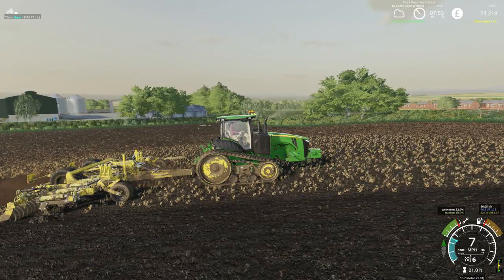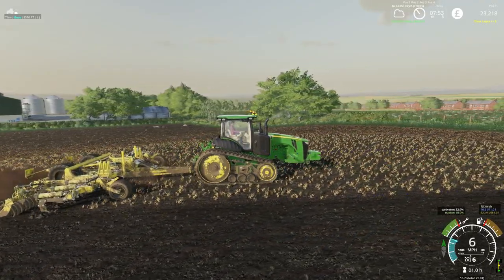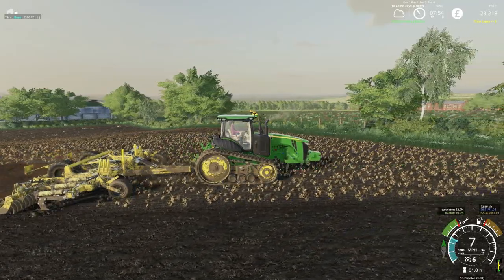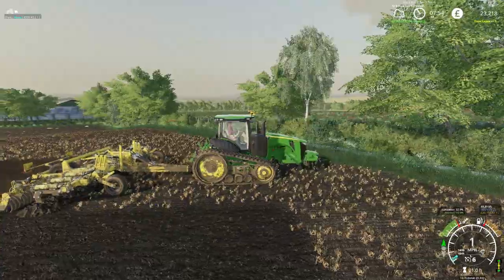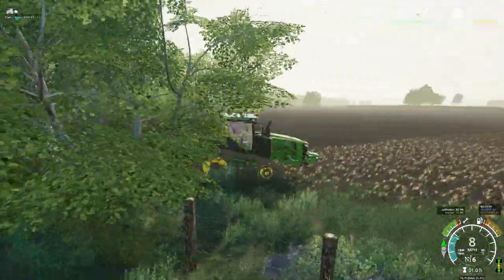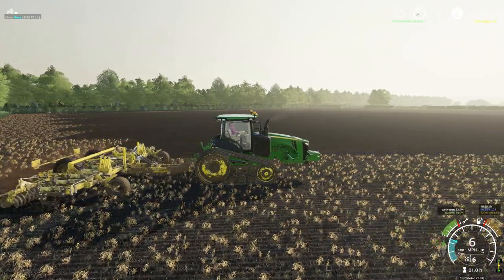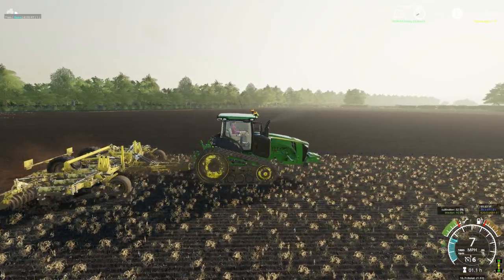This big 8RT is pretty much the same as the ordinary 8R, but it's got the tracks on instead of the wheels that the 8R has got. Probably got different engine configurations to it as well, but the plan here on Knuston Farm is to expand as we go forward.